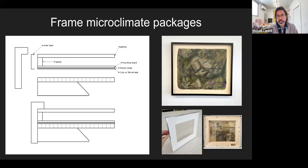We often are asked, we frame a lot of contemporary work, so we're often asked about building microclimate packages with spacers in them, which is less common. So this is just an example of that construction. Pretty much exactly the same thing, just with cotton rag mat board spacers glued to the mounting board to create that sealed package. And it's important to note that everything that we're using inside of the package is of the highest standard. So 100% cotton rag mat board.